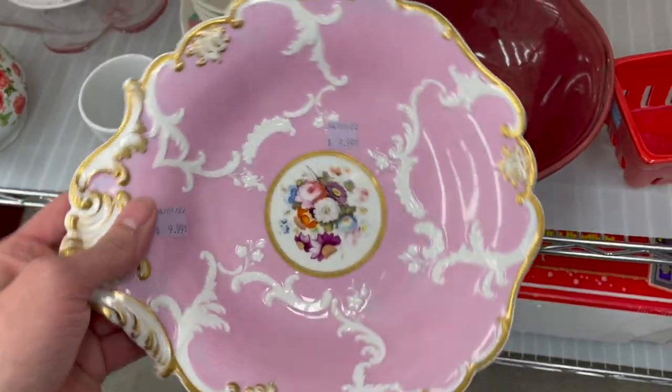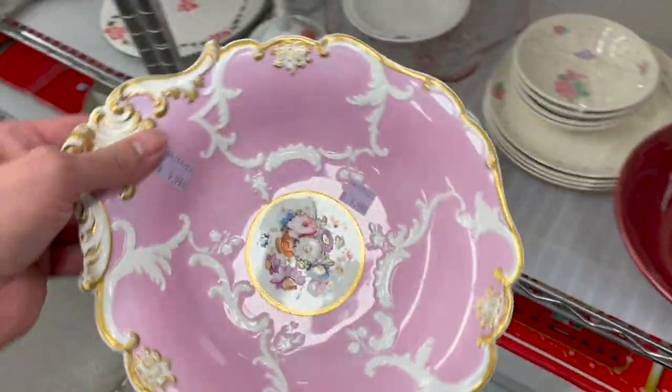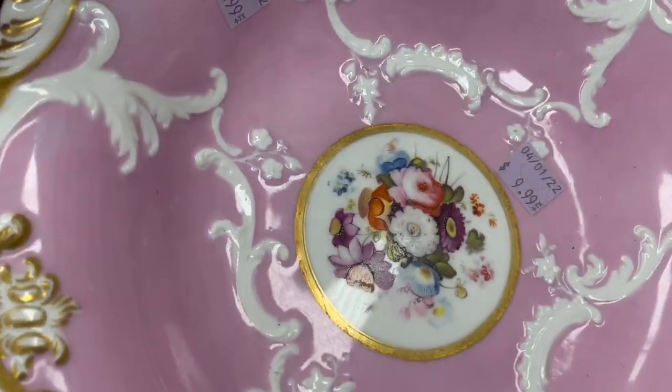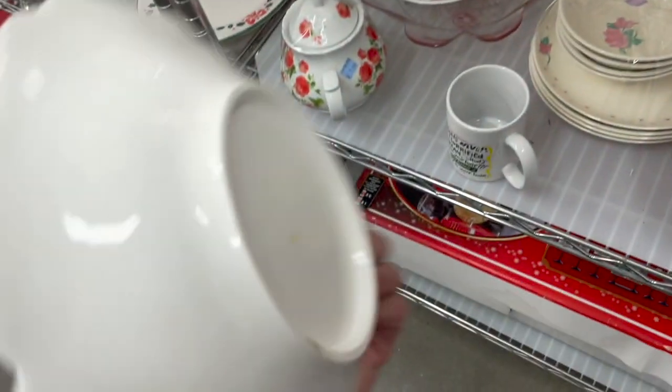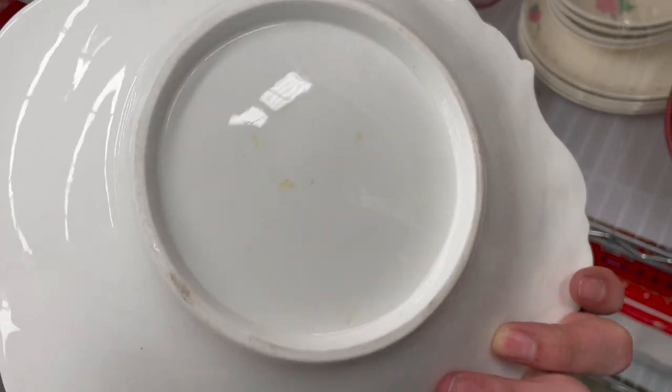Ooh, that's pretty with the pink and the gold. Should I see if that's transferred? That one I can't tell. It had a sticker on the bottom.